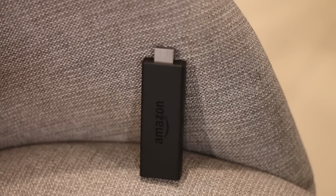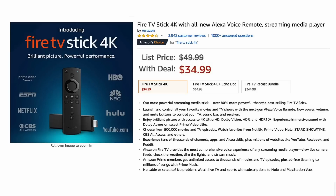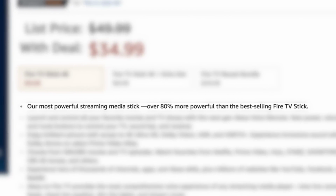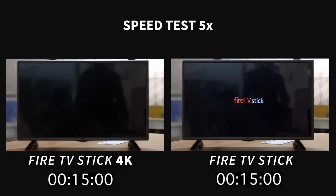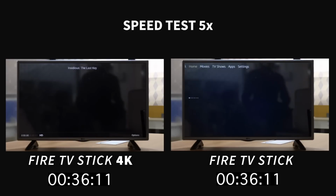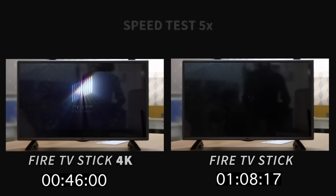Overall, the new stick is significantly bigger as it offers better performance, so much so that Amazon claims the new dongle is 80% faster than the standard Fire TV stick. But how good is their claim? Well, let's test that out. Alright, I'll factory reset both the devices and test them on the same telly. Results? As you can see, the new Fire TV 4K stick is definitely faster than the previous generation.